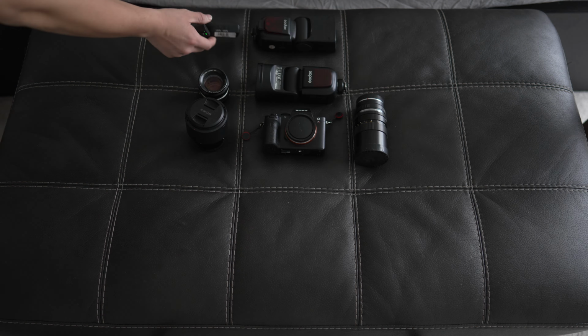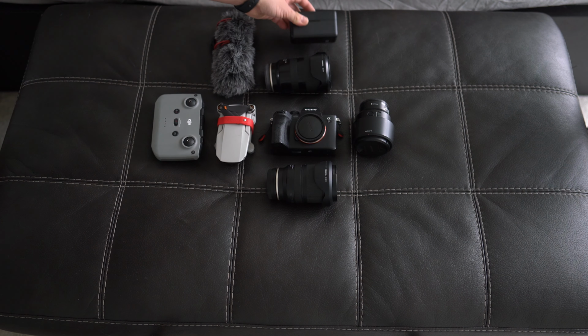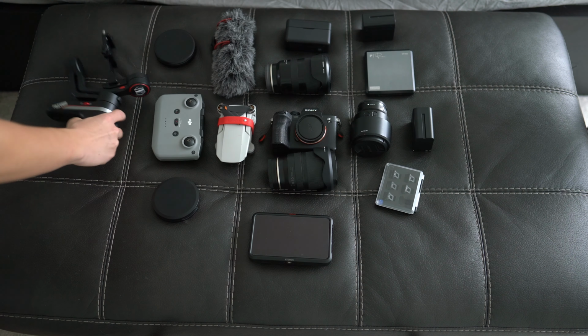So I'm what you might consider a hybrid shooter, meaning I shoot both photos and videos at the same time. And so for me and other hybrid shooters like me, what that means is you can either have one kit that is only for photos and a completely separate kit that is entirely for video, and that's going to cost a lot of money to build out two entirely different photo and video kits. Or you can try to build a kit that finds balance between photo capability and video capability.